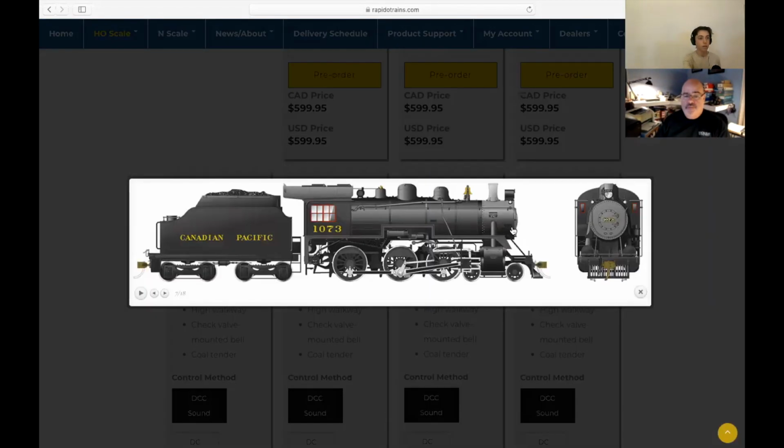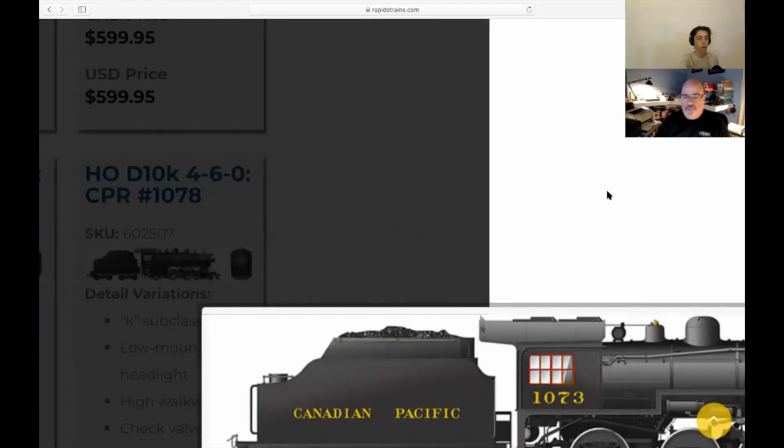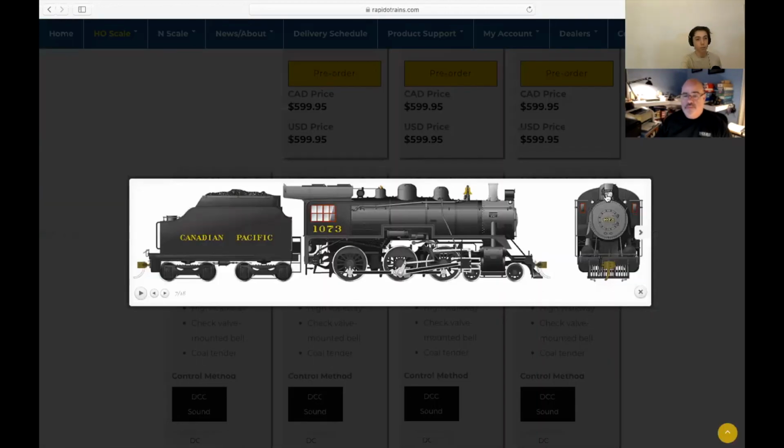So here we have that high headlight, and it was still late because we have the bell. No top illuminated number plate here, and where the headlight was, we just have the number plate down there. And what I was saying earlier, I can't zoom in because this website's kind of wonky like that. But you see that number plate right here above the headlight, over the top of the headlight. I bet that'll be see-through, so the headlight will illuminate it. Yeah, that'll look good.